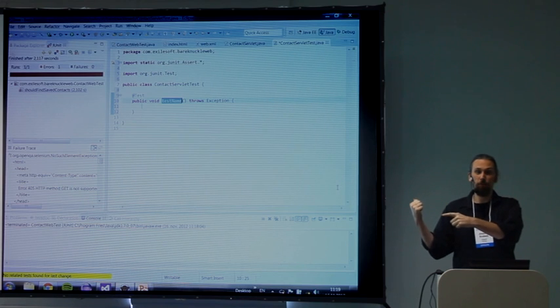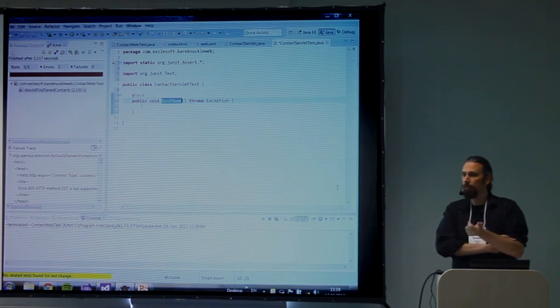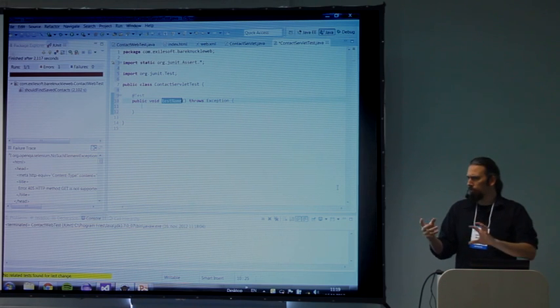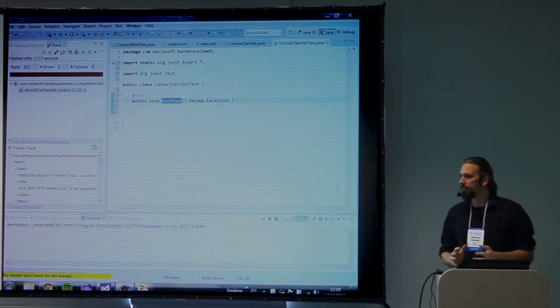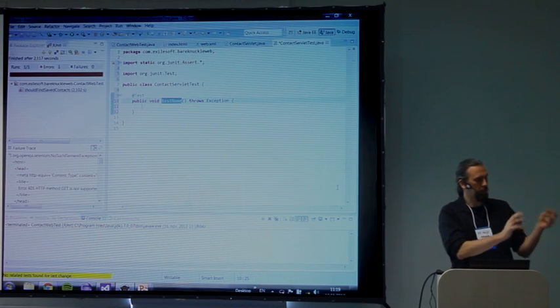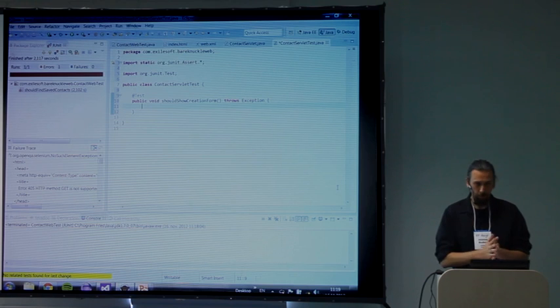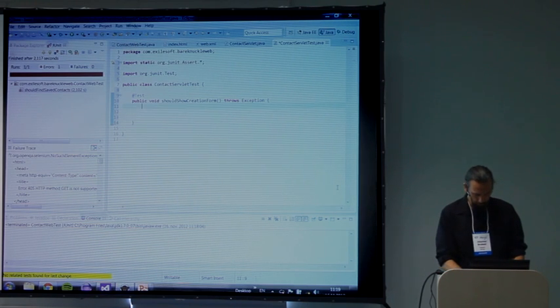I need to name it after what the servlet needs to do. So what does the servlet need to do? Get, yes, it needs to get something. What does it need to get? Well, it needs to get the contact creation form. So: should show contact creation form. Good. And then I have my servlet.